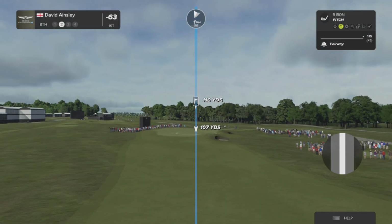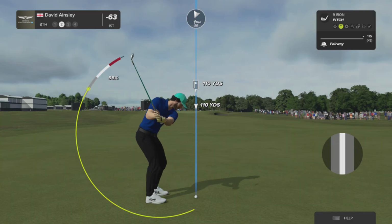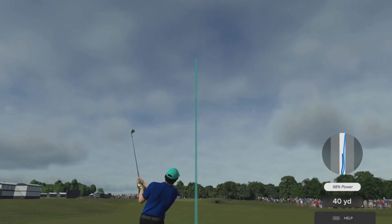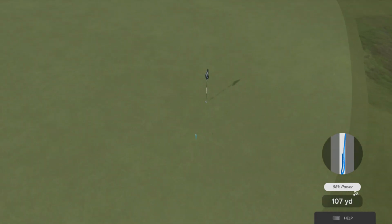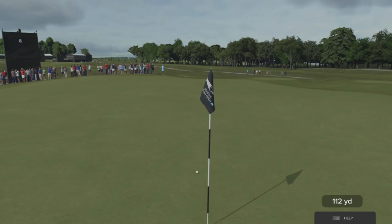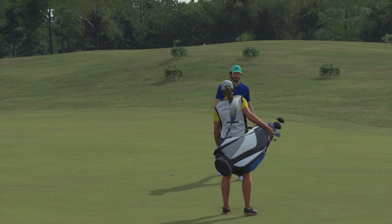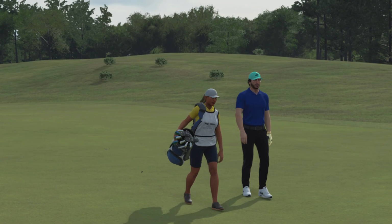Playing from 110 yards out. Choosing the 9-iron here. Yeah, that one's looking good. Oh, that's great. It just missed the hole. A great shot here at the 8th and a chance for birdie.